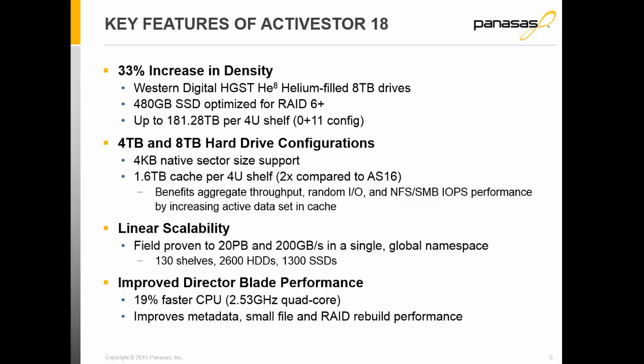We also have flash, of course, because this is a hybrid system, and we size the amount of flash specifically for our RAID 6 Plus data protection, as well as for the typical small file count that most high-performance workflows would expect to see. And I'll talk a little bit more about that in detail in a couple more slides.